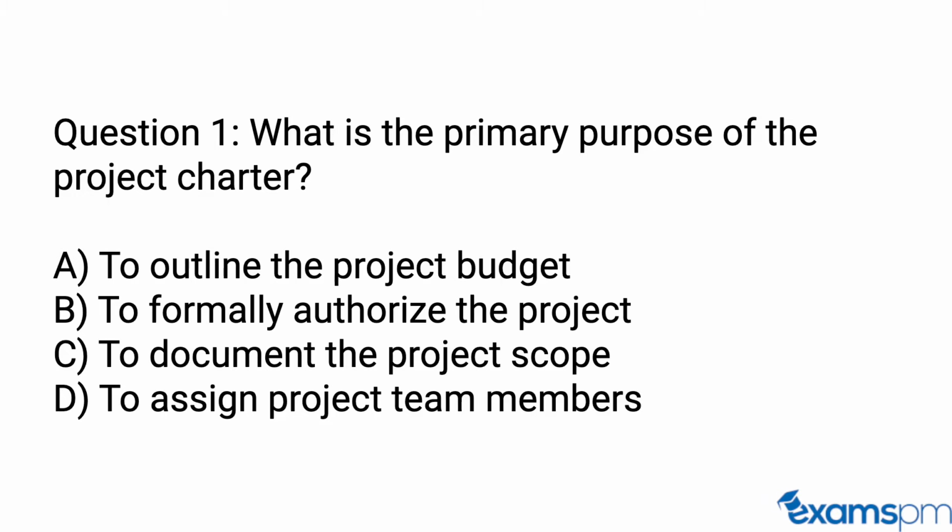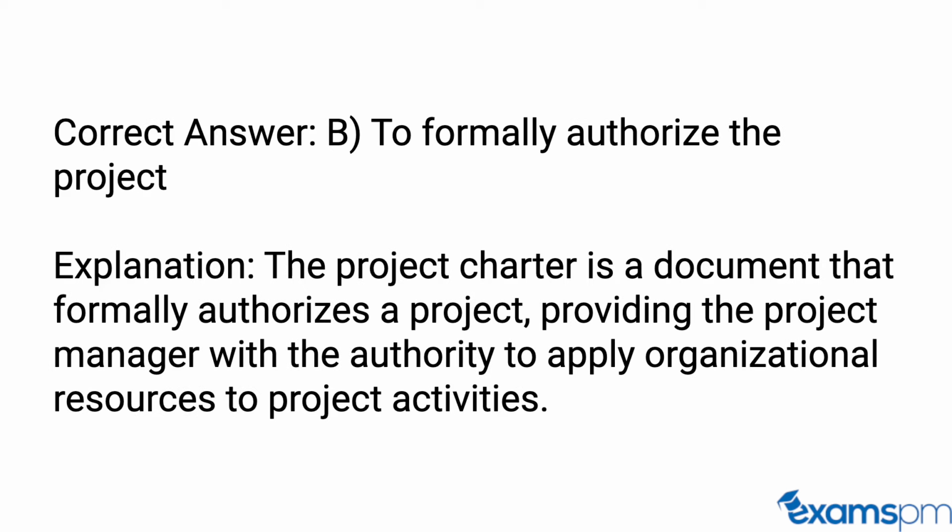Question 1. What is the primary purpose of the project charter? A, to outline the project budget. B, to formally authorize the project. C, to document the project scope. D, to assign project team members. Correct answer, B, to formally authorize the project. Explanation: the project charter is a document that formally authorizes a project, providing the project manager with the authority to apply organizational resources to project activities.